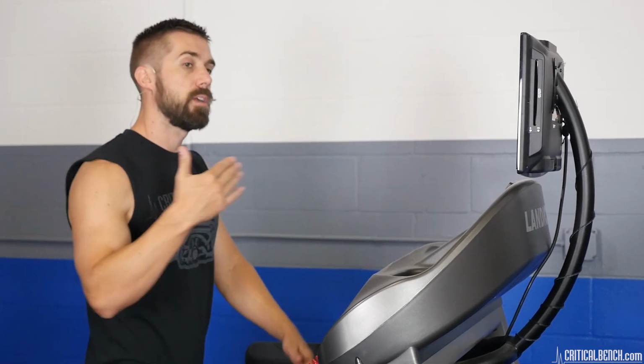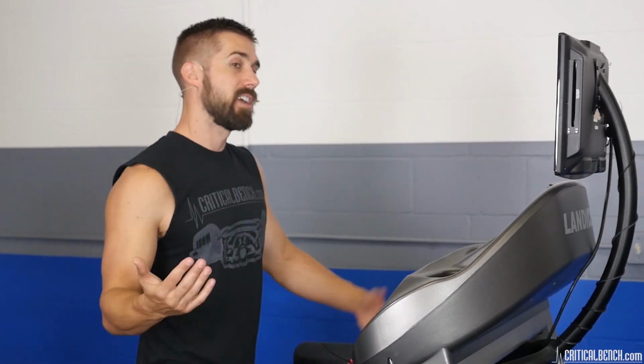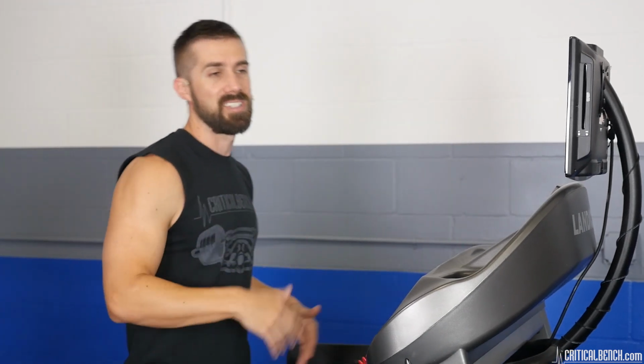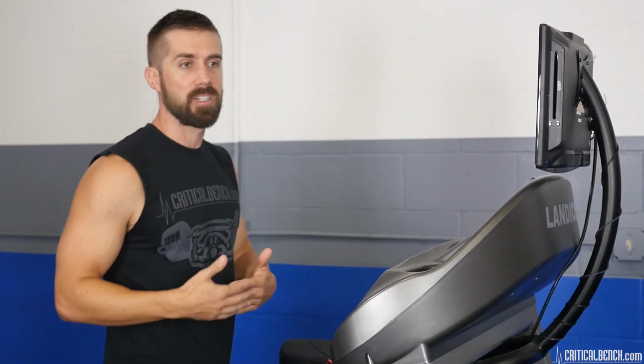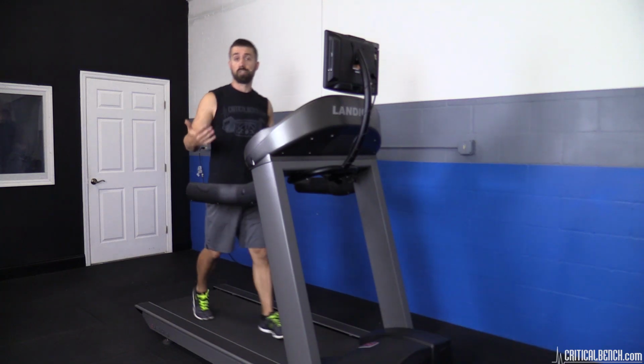It just gets your body acclimated to it and gets you stronger. And eventually, over time and over practice, you're going to be able to nail that 8-minute mile. And then you're going to go back and watch how to run a 6-minute mile. Because over time, if you practice and train properly, you're only going to get faster and you're only going to get stronger.